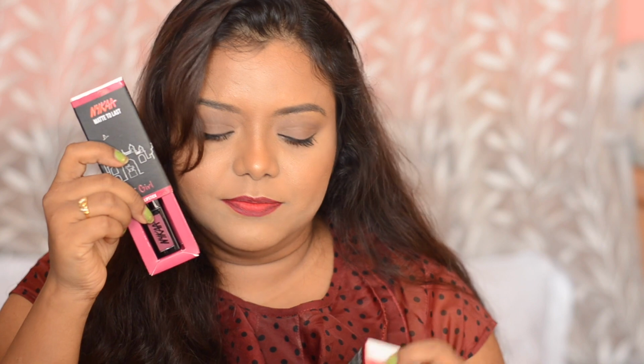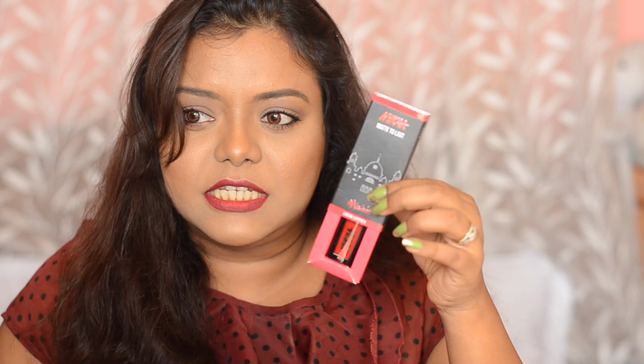I love the shade Mishti. And IT Girl, you don't want to wear such a bold lipstick every time. Sometimes you wear a very nice lipstick that has a little bit of color, but does not look so bold. For that, IT Girl is very nice. It is a very beautiful purpley pink shade, not very pink. You can see it's a little bit of a purple shade. And Mishti is quite red.